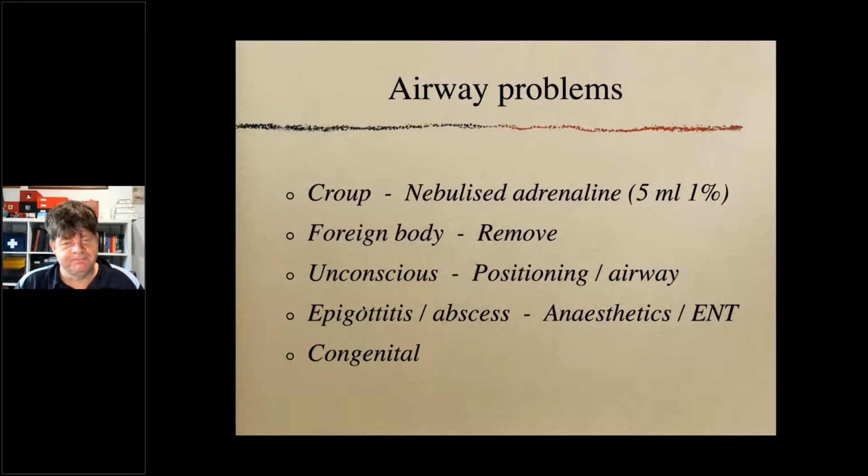If there's a foreign body, you remove it, or follow the foreign body guidelines with the back blows, etc. If they're unconscious, you're going to position that airway, and of course if they've got epiglottitis or abscesses, you really want an anaesthetist to give you a hand. There's an array of congenital things, and I hope you never see them, like intubating children with Pierre Robin. I've only done that in ICU with the very tiny faces. That's all very difficult, and I'm very happy to leave that to specialist paediatric anaesthetists.